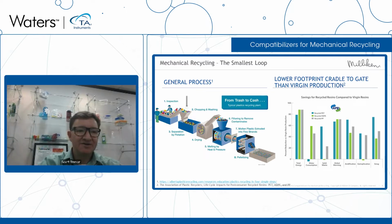That material then gets washed and chopped into smaller parts, and it goes through a sink float tank, which is really important in reducing contamination, and I'll touch on that on the next slide also. Those polymer shards or chunks are then dried and then put into an extruder. The extruder then melts the materials, and then pelletizes into a form that can be used directly to make another product, whether that be a car bumper, or another soda bottle if it's a PET stream.